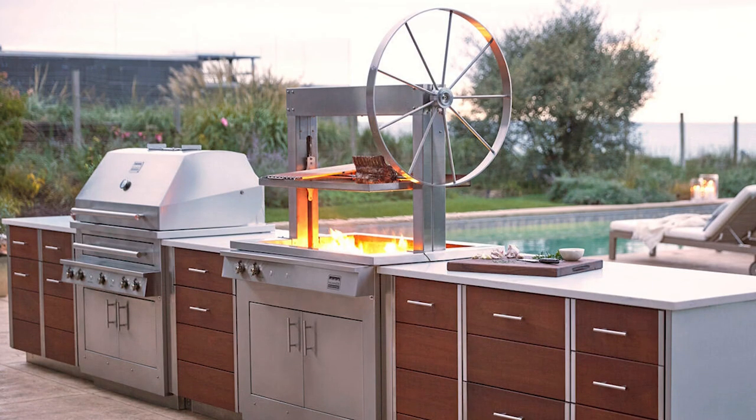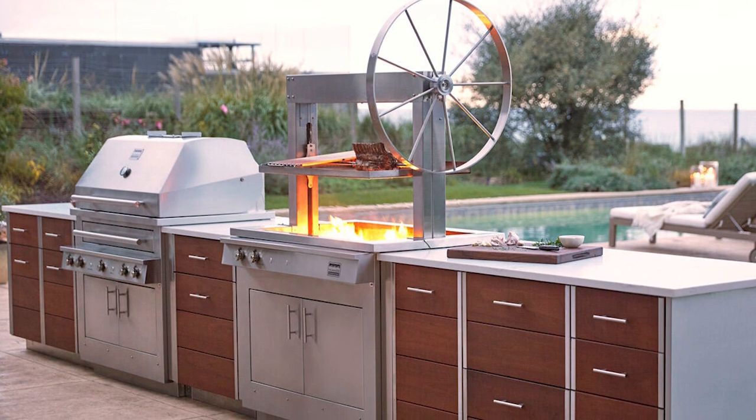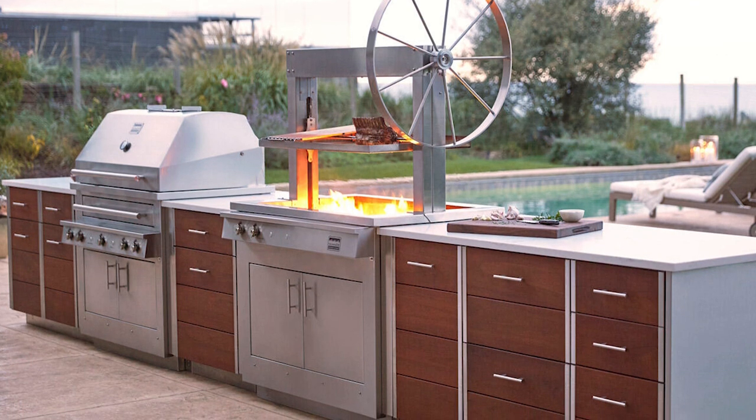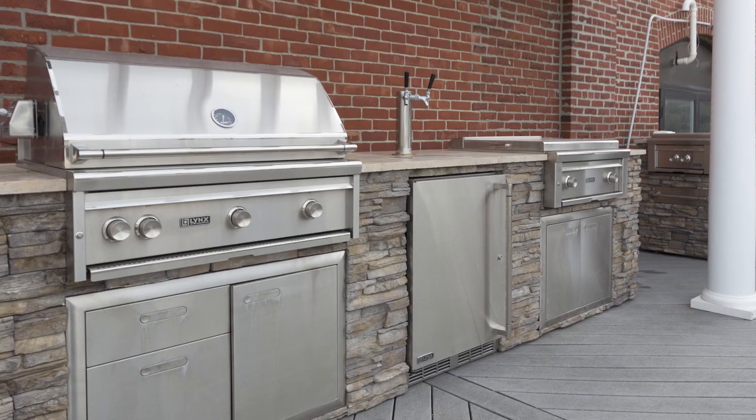First, they all have their merits. All have better heat distribution, rotisseries, and sear burners. Kalamazoo is the best grill with the ability to cook with wood, gas, and charcoal, but $15,000 plus for a grill is steep. Lynx also has a good all-around grill.